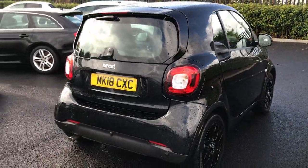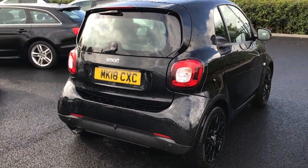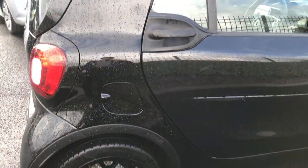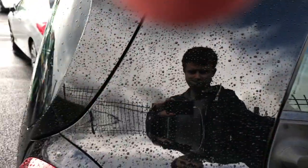Again, this thing is quite tiny, really, so it's actually really easy to manoeuvre. Parking spaces, you know, basically anything's a parking space for this thing. You can probably get away with quite a lot. Places where other people wouldn't dare, you could slide in quite easily. It turns basically on the spot. The turning circle is insane. You can really manoeuvre this thing around.